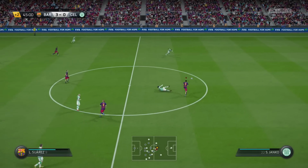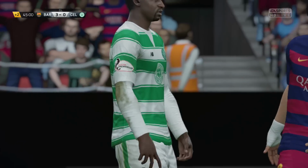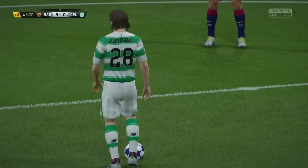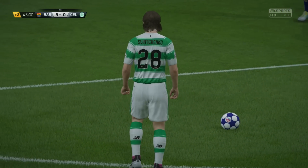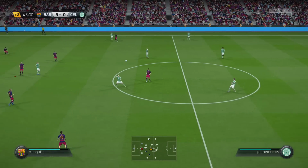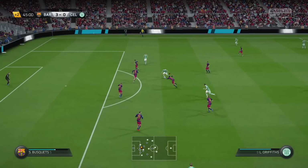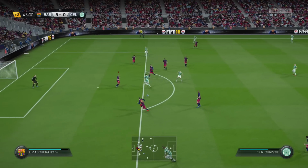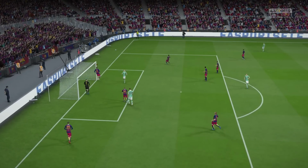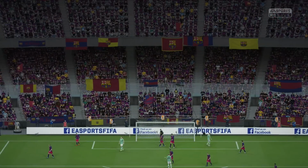Well, only 2 more minutes. Referee's pointed for a free kick here. Well, that will be delightful. And the referee has signalled for half-time. 3-0 is the scoreline at this point.